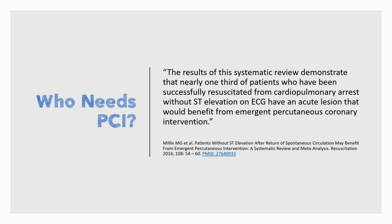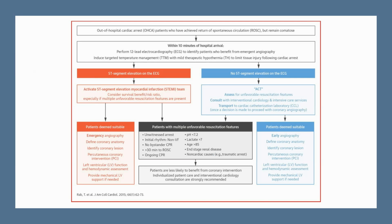So you want to get a 12 lead, and within about 10 minutes, you want to get another 12 lead and look for changes, because the EKG frequently normalizes. But in any event, if you get a pulse back and the patient arrested suddenly, if they have a good story, so if they clutched their chest and suddenly went into cardiac arrest, there's really a good chance that that patient needs PCI.